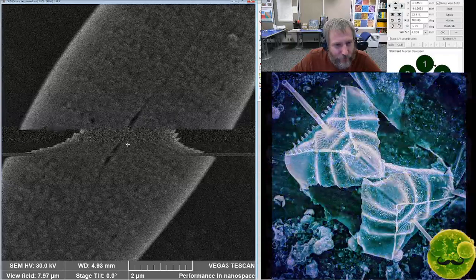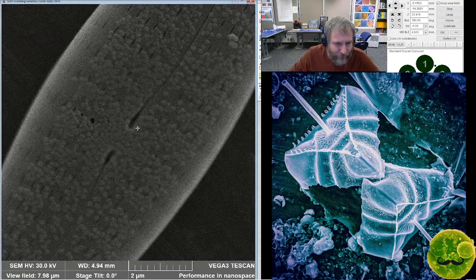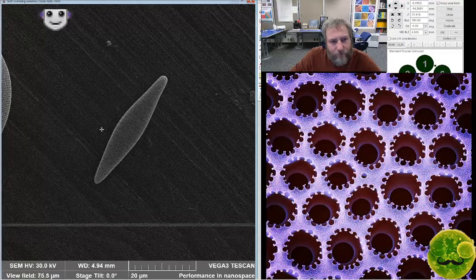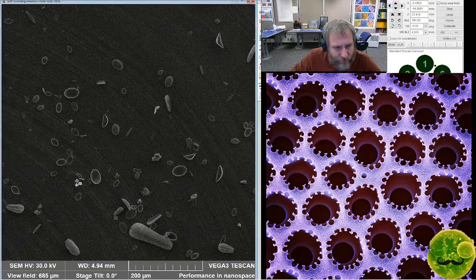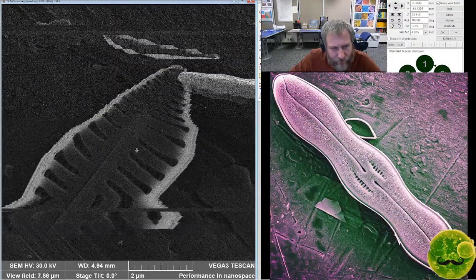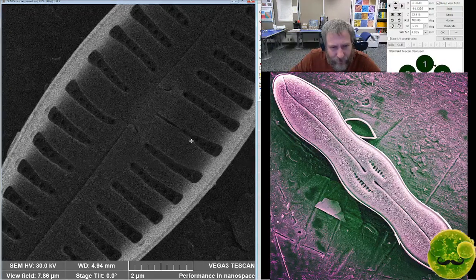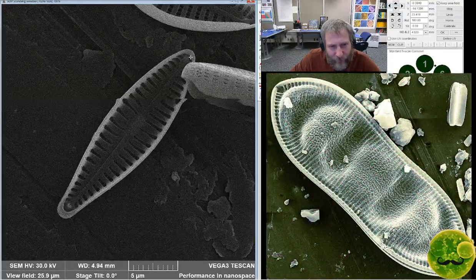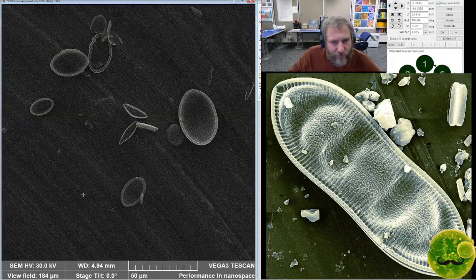Well, it's got a cool surface to it. Looks like just a regular old Confinema, but a cool looking one again. Cool shape. This is that same weird structure as we saw before from a similar shaped diatom, maybe the same diatom from earlier in the stream.